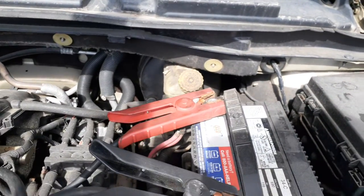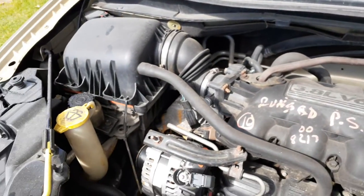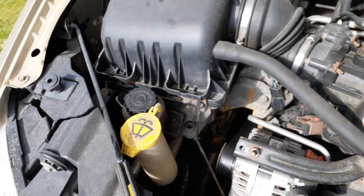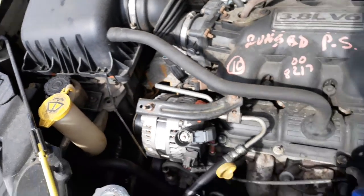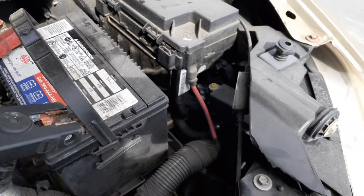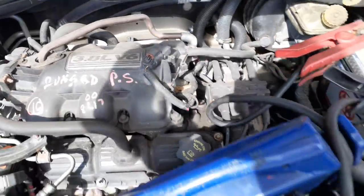Here's your booster, master. The booster has one of the vacuum sensors on it. Air cleaner is no good. It's been all wire tied down for some reason. Here's your power steering reservoir, washer bottle. Radiator, condenser, fans are good. Radiator bottle, no problem. Here's your fuse box, the whole setup there. There's your coil. All good.